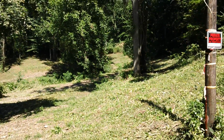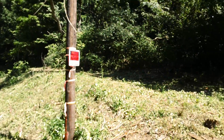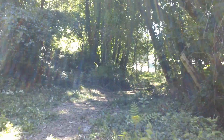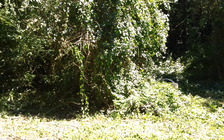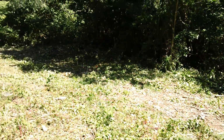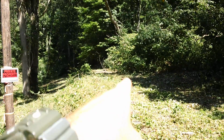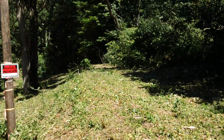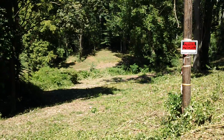Let me get out in front of this. So this gives you a sense. Here's the street that heads on down to Clingman Avenue. You see Clingman Avenue down there. And here's that street, what they call Eugene Avenue, which is the paper street, goes all the way up to the end of the property. And there's how the property goes down.